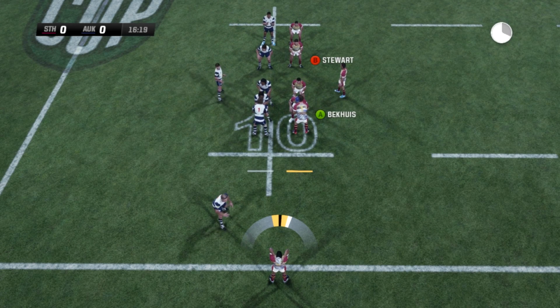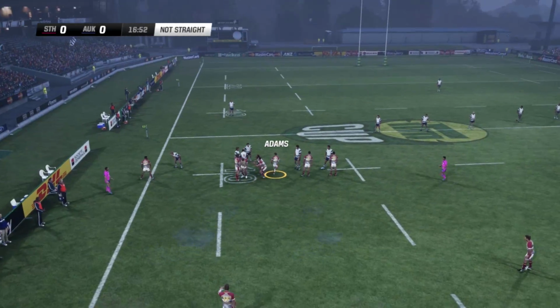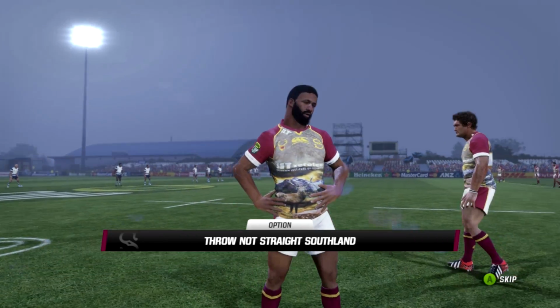As Southland will have the line out for Holo to throw. To the front for Beckwith, and it's not straight. Adams goes for a bit of a scamper, but another mistake from the hooker.